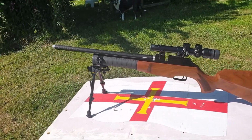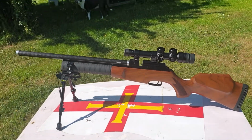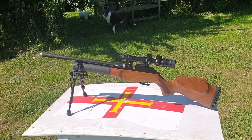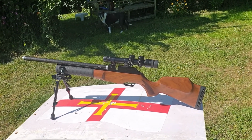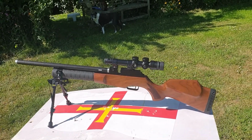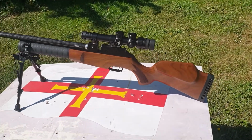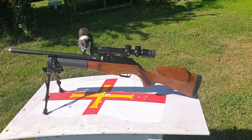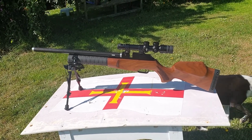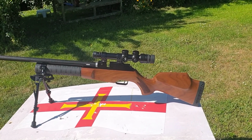So you have a gas cylinder here that you put compressed air into, at about 2,000 pounds of pressure. So 2 bar goes in there, and you have a piston system in here that releases a small amount of air at a time to release the pellet out the barrel. This is, I will say, a standard late model Mark 1 Theoben Rapid.